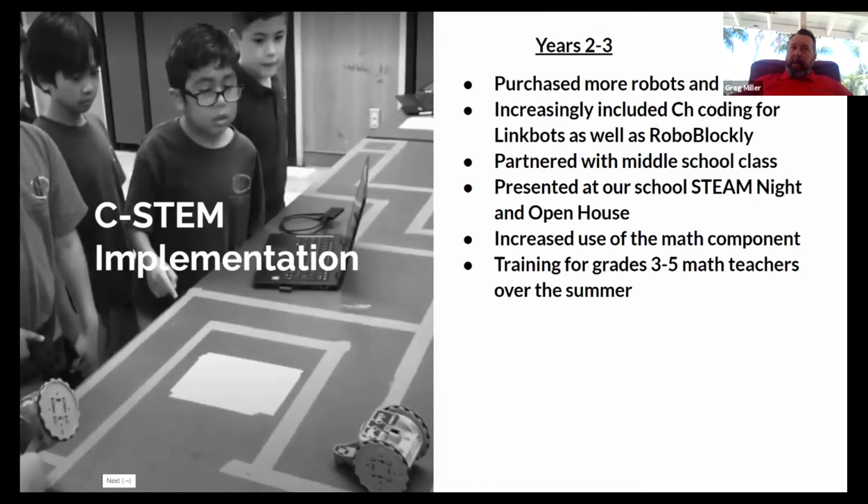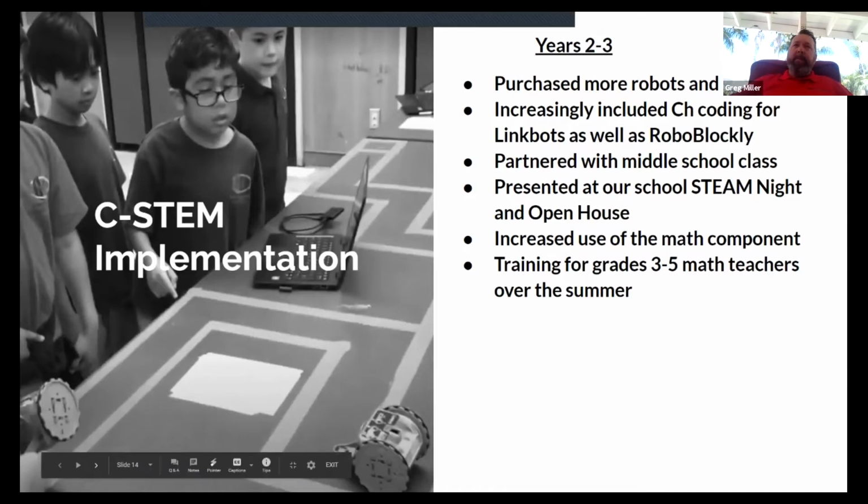And last year, Joe piloted a great program where we have specialists in each subject. So it's become an integral part of math for 3rd, 4th, and 5th grade for us.